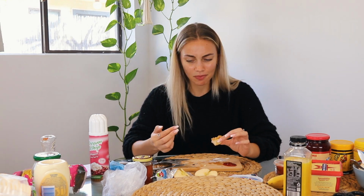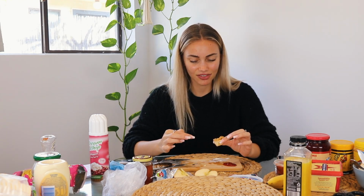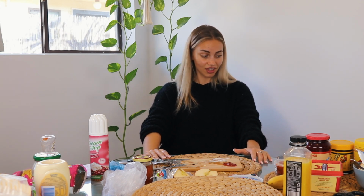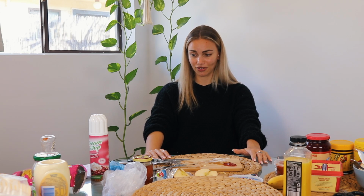I'd definitely prefer it without the cheese and maybe with a little bit less cinnamon. It's not bad, but I just feel like the cheese makes it kind of bitter. Yeah, I just don't like the cheese part of it. Apple and peanut butter is such a great combo. The cheese kind of ruins it for me. Okay, that's everything. I definitely managed to get through.